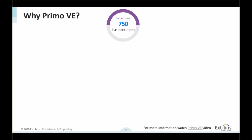During June, which actually ends next week, there are some big implementations. So at the end of June, we will have 750 live Primo VE institutions. Those institutions are of all types, all regions, all topologies. We have new Primo VE customers as well as customers that moved from Primo. So this is the status of Primo VE at a very high level.